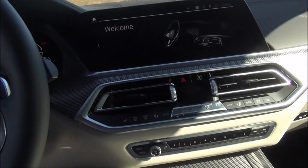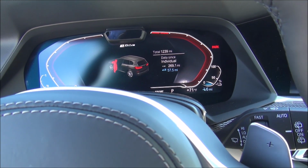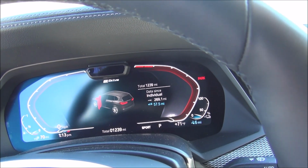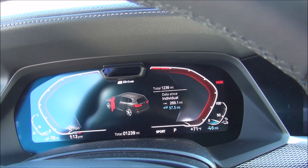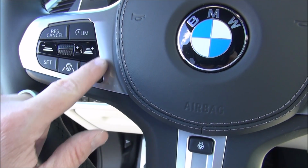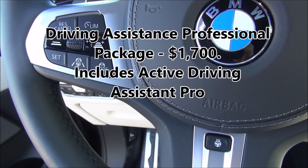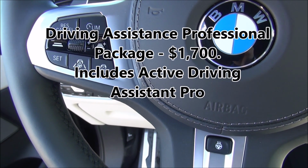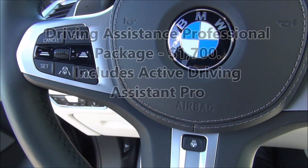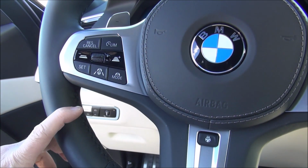Okay, so you have your driving cockpit display there, which is very configurable. You can change everything and change what it shows, all that kind of stuff. Very customizable. Over here you have your cruise control functions. This does have the Driving Assistance Professional package, which includes Active Driving Assistant Pro, which I've shown you in a different video. That's kind of their hands-free driving system that works very, very well.